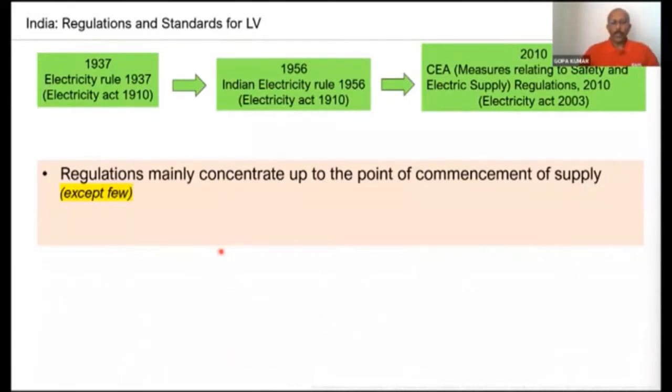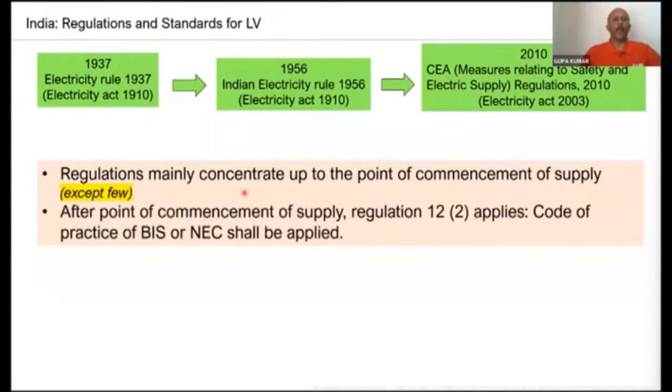But one point all of us should understand is that the regulations mainly concentrate up to the point of commencement of supply. What do we mean by point of commencement of supply? It means the place up to where the responsibility of the electricity supply company is the focus of the regulation. Most of the regulations are related to the electricity supply company. If we try to implement those regulations in our house, we will be in trouble. We are not supposed to follow those regulations made for the electricity supply company. Don't try to apply them inside the house, because we will go wrong.